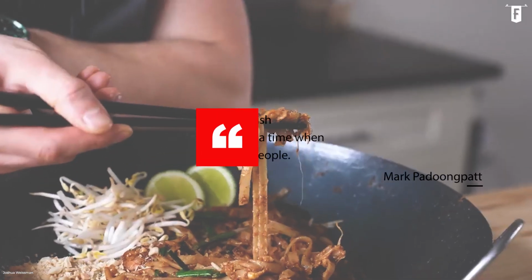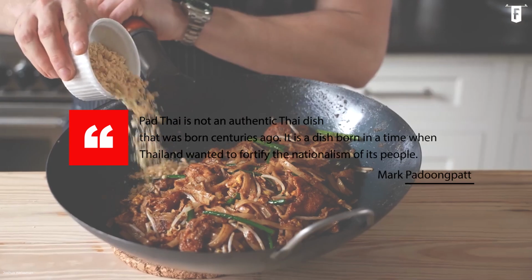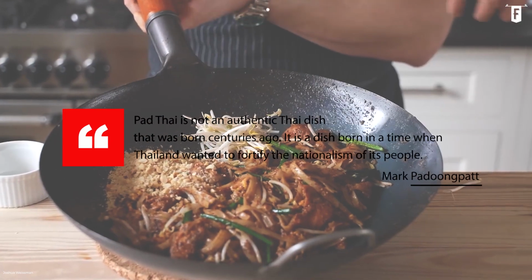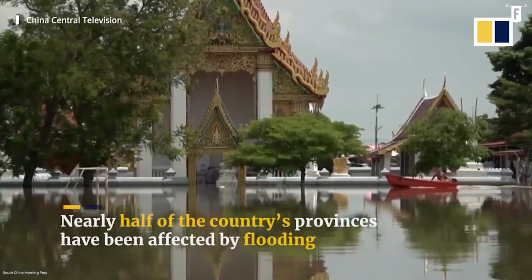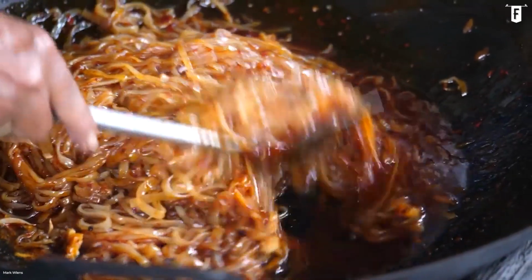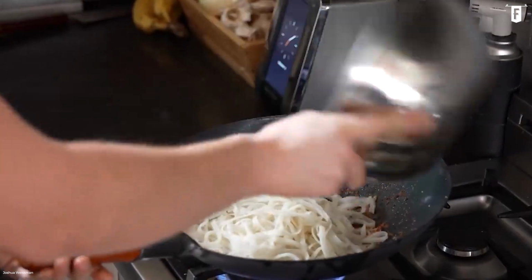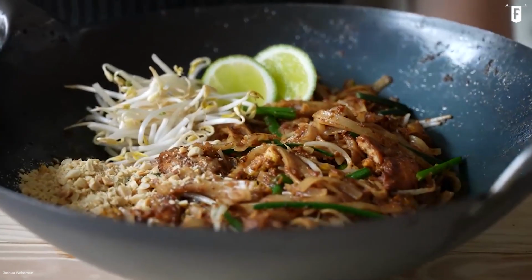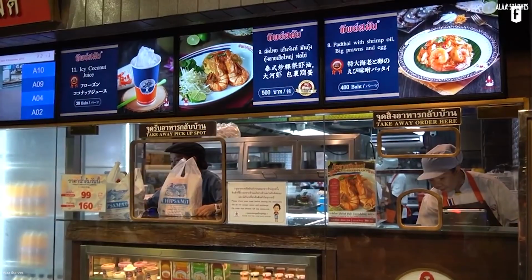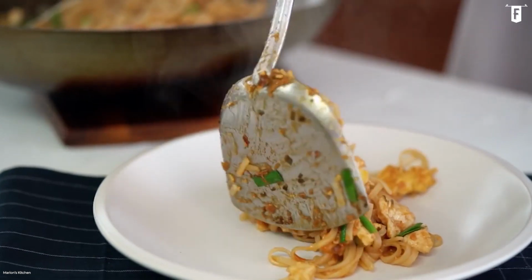According to the author Mark Padungpat, Pad Thai is not an authentic Thai dish that was born centuries ago. It is a dish born in a time when Thailand wanted to fortify the nationalism of its people. Thailand suffered from floods and the onslaught caused by World War II. So noodles were introduced to the Thai diet to reduce domestic rice consumption. Over time, rice noodles became a popular Thai food item in the post-war period. Thereafter, Pad Thai became a well-loved dish in and outside Thailand. It carries the famous Thai flavors despite its seemingly foreign beginnings.